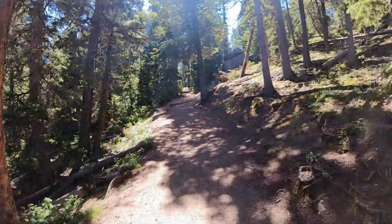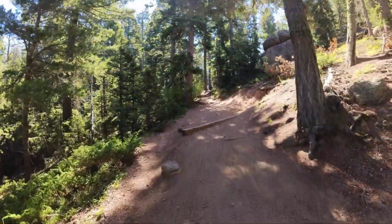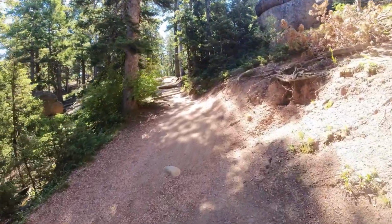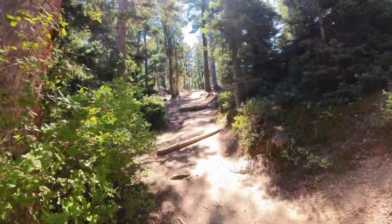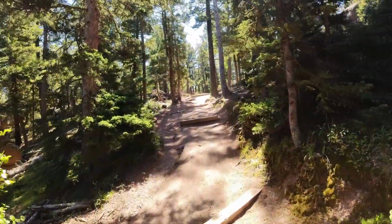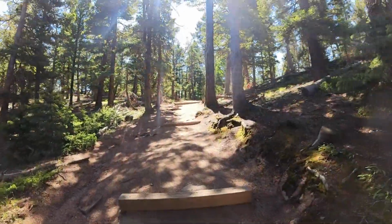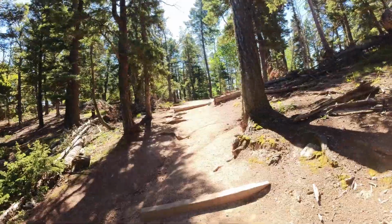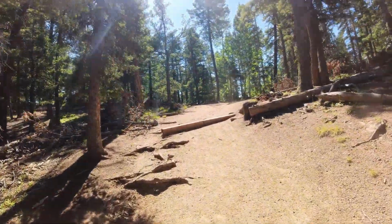Well, it sort of looks like we might be getting to the top of a ridge, which could be our turnoff on the, I think it's called the Zion Trail, where you're supposed to go down to the left. But it's opening up here, which means we're cresting, and currently we are at 1.2 miles in, which means we don't have much farther to go to get to the lookout.